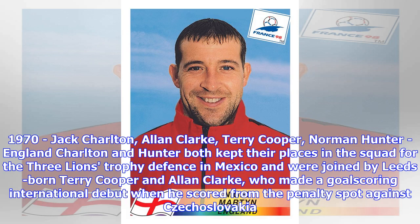1970, Jack Charlton, Alan Clark, Terry Cooper, Norman Hunter, England. Charlton and Hunter both kept their places in the squad for the Three Lions' trophy defense in Mexico and were joined by Leeds-born Terry Cooper and Alan Clark, who made a goal-scoring international debut when he scored from the penalty spot against Czechoslovakia.